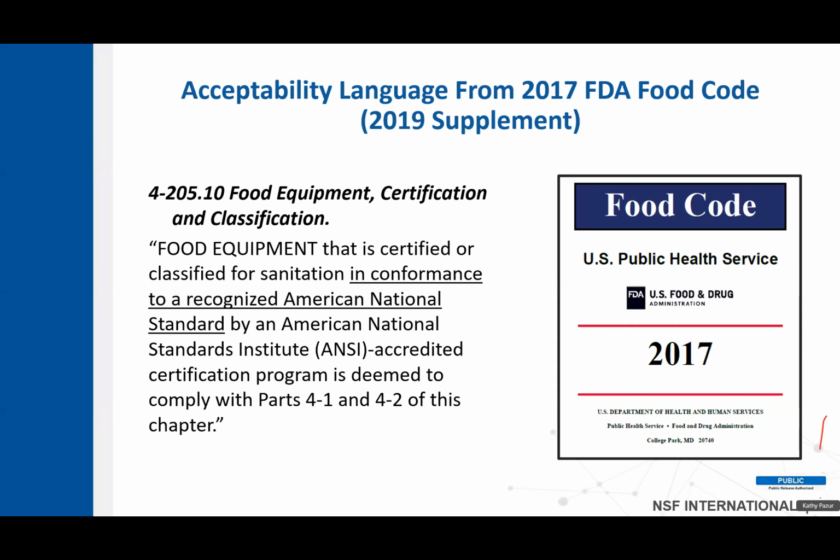Now, this certainly stops short of saying every piece of equipment, of course, has to be certified. But what it's saying is if it's certified, it gets automatic acceptance. Some states have gone through and changed their codes to require certified equipment regardless. In some states that haven't changed their state code, there are local ordinances where they require certified food equipment to go into their facility so they don't mess with non-certified stuff.